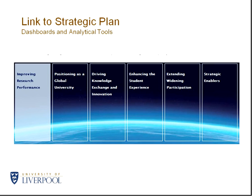So what we have now is a whole series of dashboards and explorer spaces that are linked to our overall university strategic plan and strategy. All members of staff can access management information against all our strategic priorities. So you'll see our 6 priorities there. And within each of those areas, we have sets of management information.